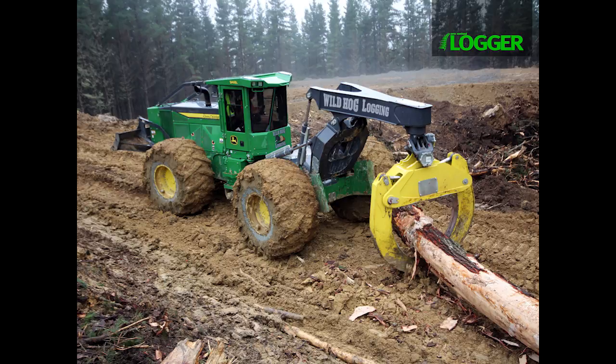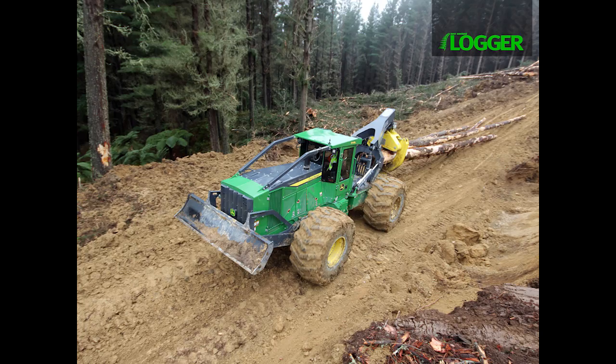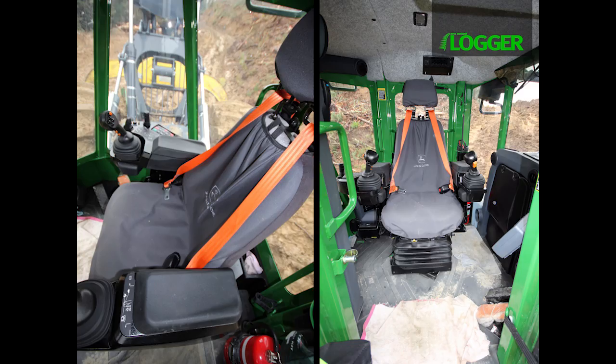As well as making the grapple some 25% bigger than before, the John Deere engineers also increased the size of the arch and made it easier to see through when backing up to grab a bunch of trees. The cab is bigger too, with lots more glass, especially looking out the rear.